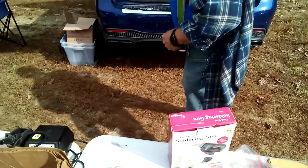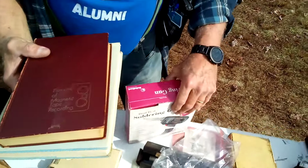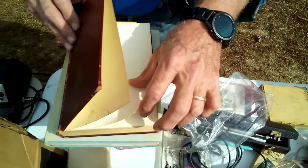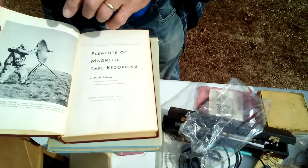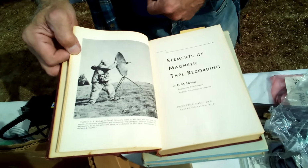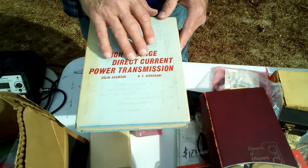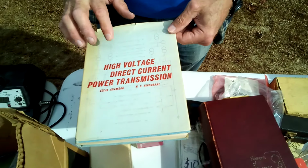And then two other cool books. I don't know if anyone's familiar with the Merlin phone app for identifying birds, but this Elements of Magnetic Tape Recording, the app is out of Cornell's ornithology lab, and in the front of the tape recording book is a picture of Professor Kellogg from Cornell recording birds from 300 yards away. How fun. That is cool. 1957. That is neat. Okay, but the best is for last, the high voltage DC power transmission out of an expired MIT electrical engineer's house.